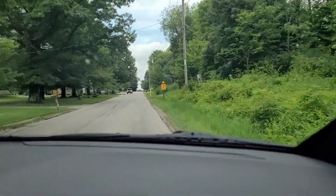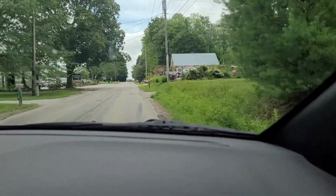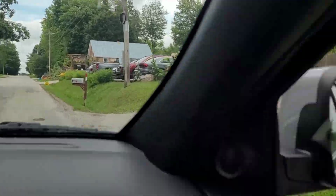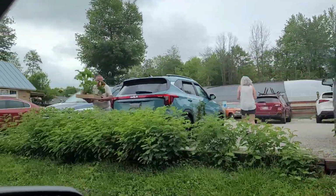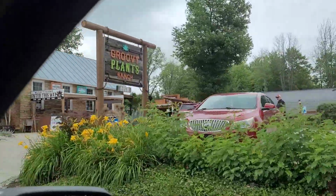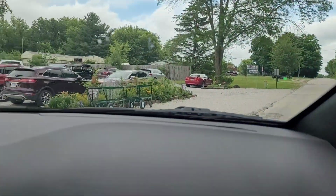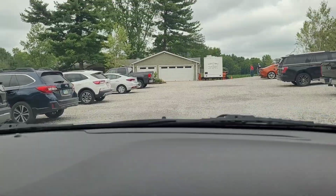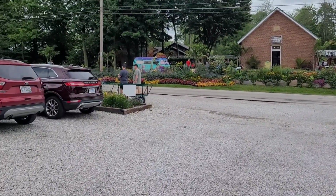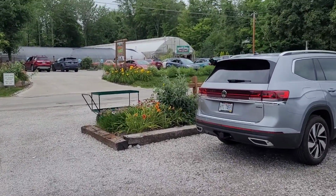Here we are pulling up to the Groovy Plant Ranch. Parking is on the left and right. Here's a little bit of what it looks like as we're pulling in. And we're going to park over here. So this is what it looks like from the other side of the road.